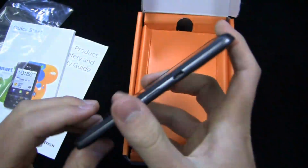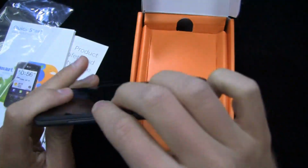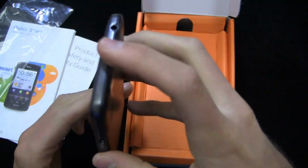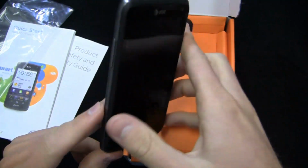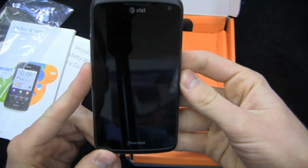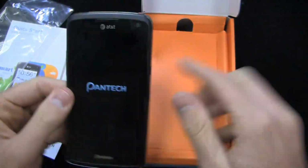So here's the phone, very thin and light, 0.32 inches thick. Seems to be pretty nice. And then, of course, LTE capabilities with Pantech's proprietary software running atop Android 4.0. So let's load this and start it up. AT&T logo on the front, Pantech logo on the front. And like I said, pretty nice design there as well.